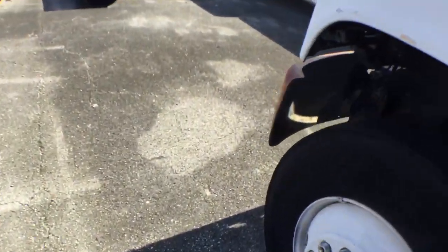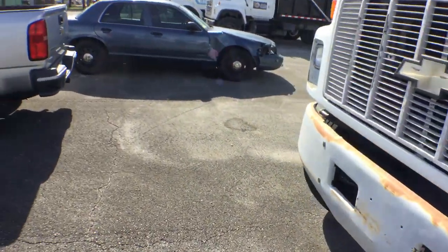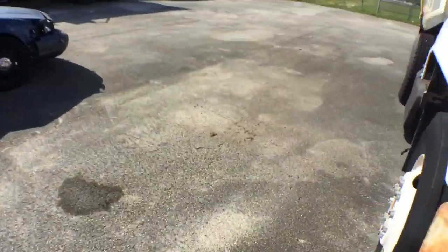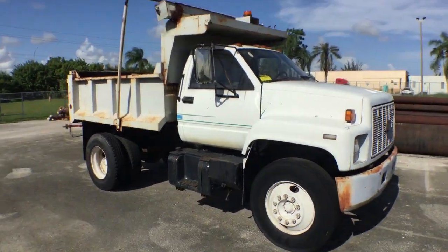All right, the door's hanging a little bit, doesn't close properly. So, gotta check that out. All right, that's pretty much it. You're gonna have to tow it out of here because it does not drive. Good luck.